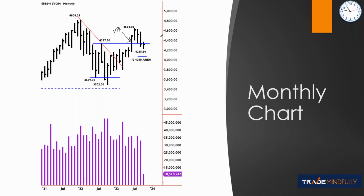We had sustained volume last month. Here showed some supply, but I see it as more of an effort versus result kind of a thing. We had some effort to go down, but the result was fairly poor. We closed just underneath August lows and not a whole lot more. So not really a great result for all that volume.